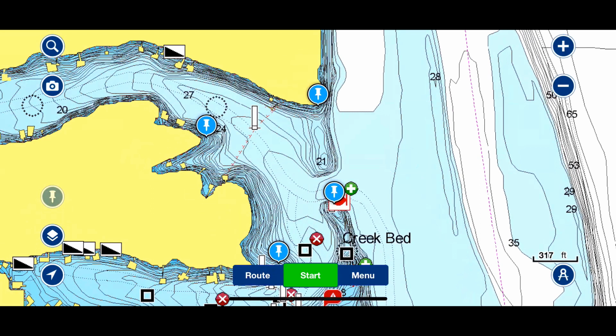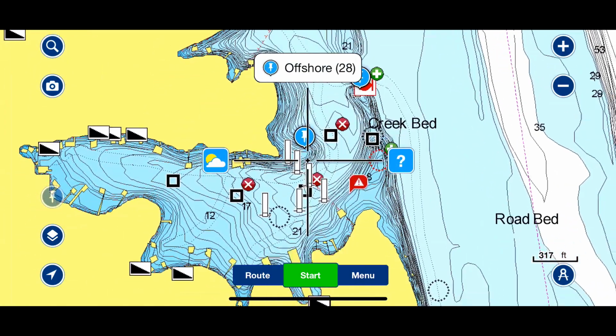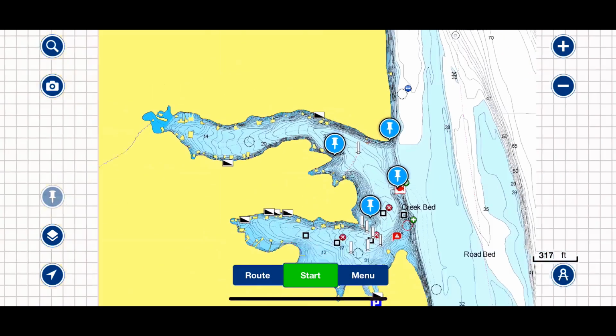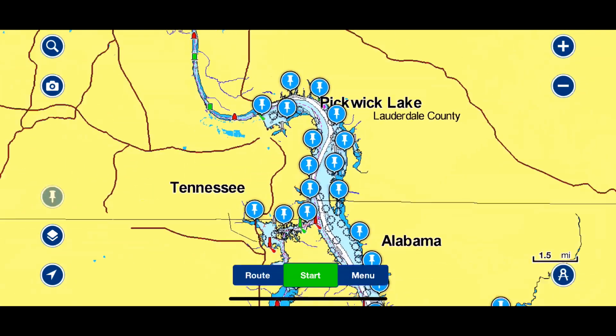I would definitely fish right where you see that red mark at, that red fish. Also over here, you've got some pretty good points. And then last but not least, you've got a nice little point that comes out here that's kind of hidden, a little secondary point that you could go check out. So that wraps us up for Pickwick Lake.